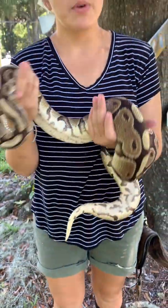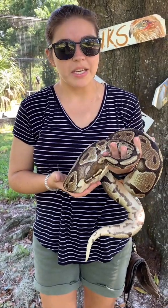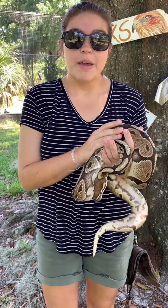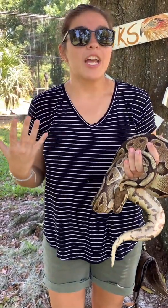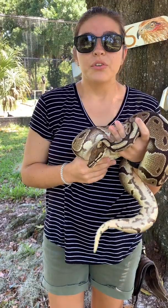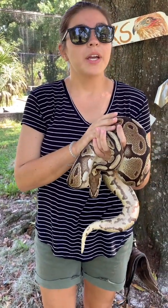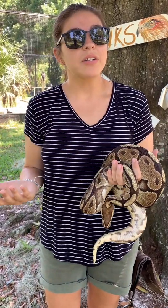And sometimes when people get pets like a ball python, they don't realize how big they can get. So a ball python can get about 5 feet if it's a female. So we always have to kind of prep for a larger animal coming in like that. But usually what happens is, unfortunately, they don't look for a place that will take their large pet, and sometimes people will release them into the wild, which does cause havoc on our wildlife.